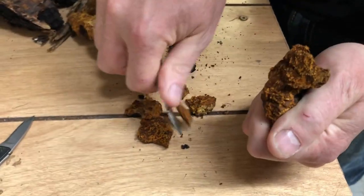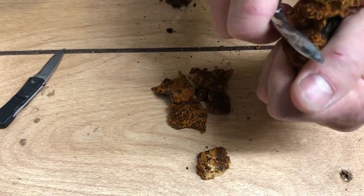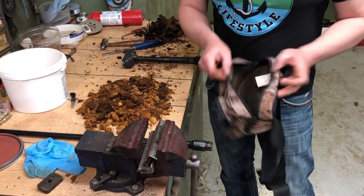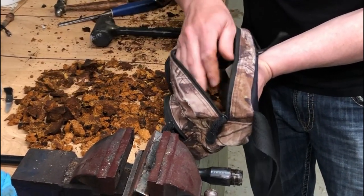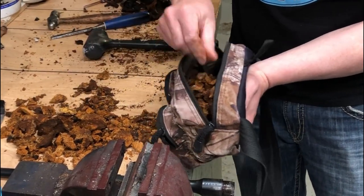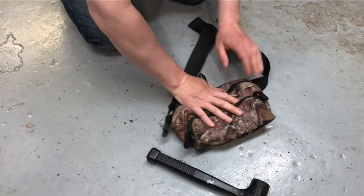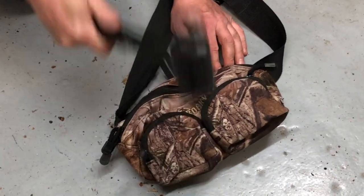So I'm going to, this is the next step. I'm just going to cut off all the chunks of chaga. And afterwards, I'll show you how I make each piece nice and small, which just makes it ready for the cup. So I'm just going to take all these chunks, put them right in this fanny pack because it was something that was handy. Probably put about half of it in there like that. Zipper up, pour down the concrete now with that nice flat mallet like that, and just pound away.